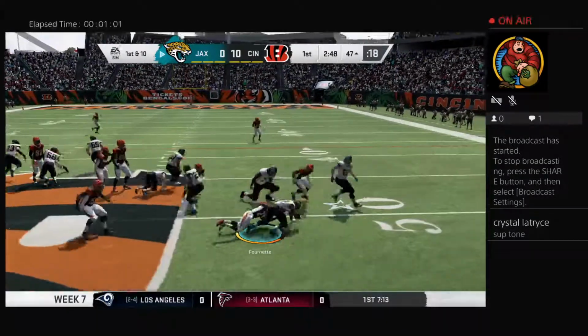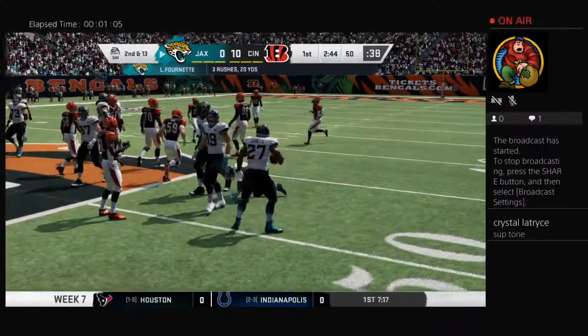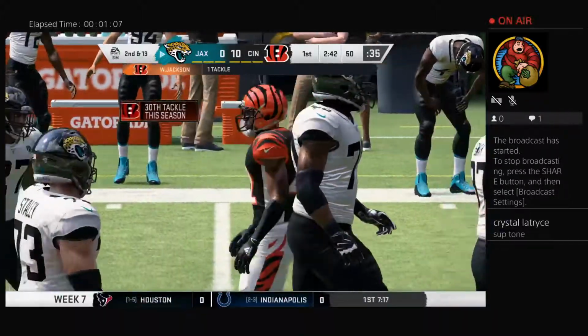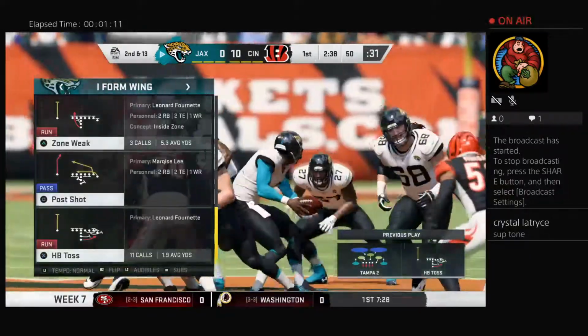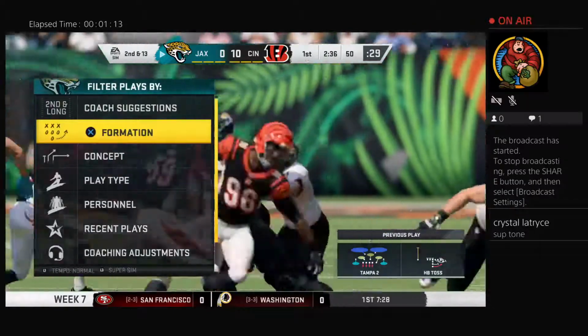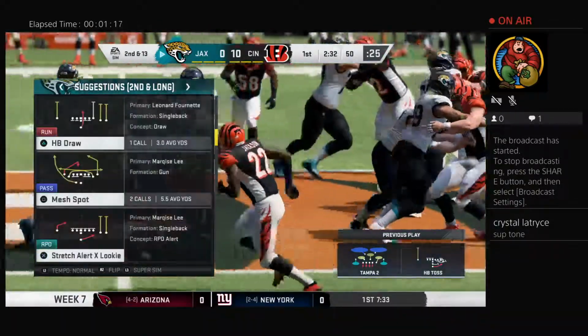Fournette, a first down carry. And that play goes nowhere. Taken down, losing yardage at the 50, right at midfield. That'll set him back with a loss of 3 on the play. And it'll bring up a 2nd and 13. Plays like we just saw there, that's why they're up right now. And the defense, they're doing their job.